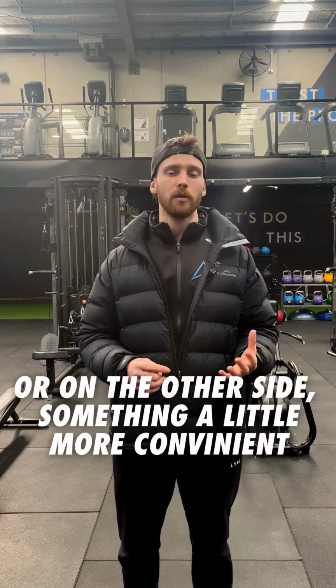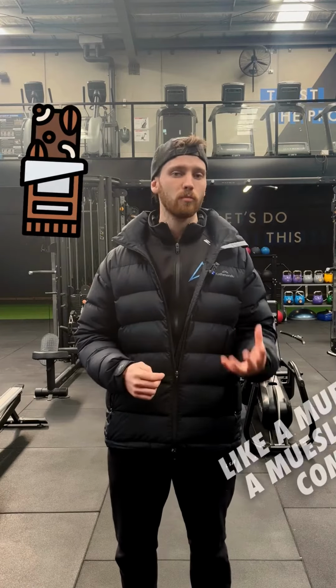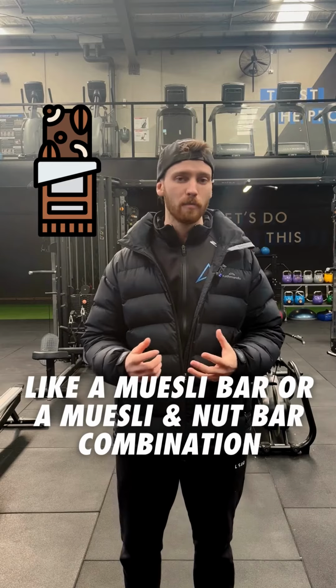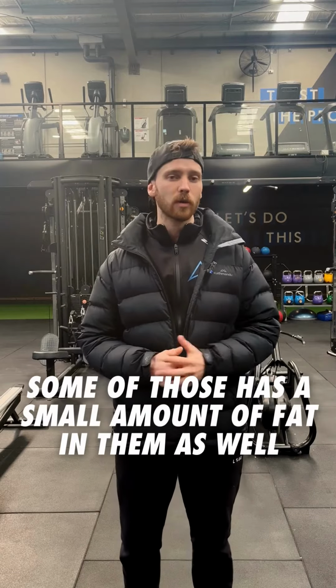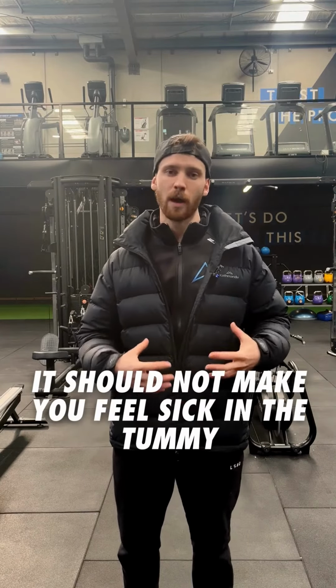Or on the other side, you might have something a little bit more convenient that you can take with you or eat at short notice, like a muesli bar or a muesli and nut bar combination, I think. Some of those sometimes will have a small amount of fat in them as well, which is good for a bit of extra energy too, but so long as it's not too high in fat, it shouldn't make you feel upset in the tummy.